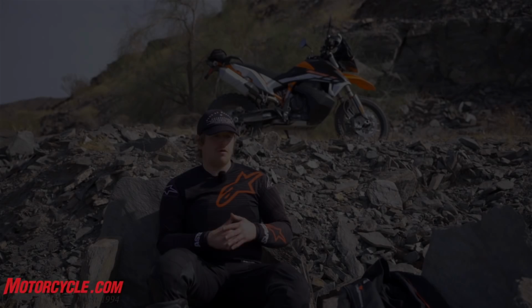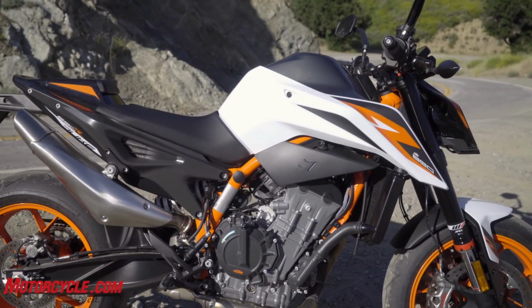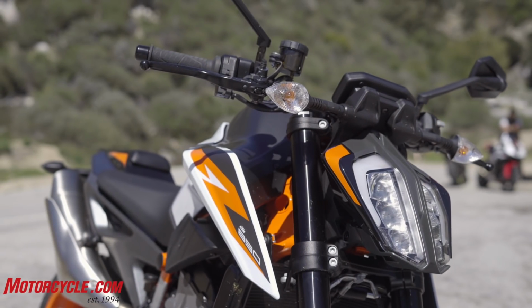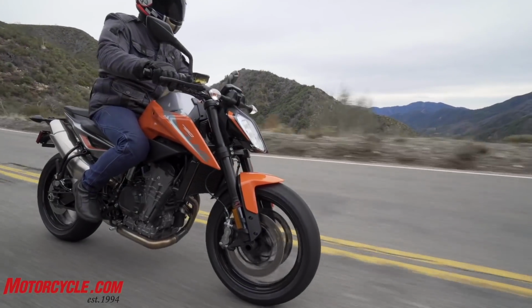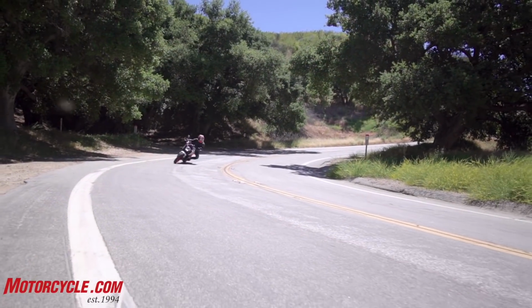And looking at it from a different perspective, with the 790 Duke and this 890 Duke R, I just think there was a lot bigger of a change, because there were suspension changes and the motor, and the sum of all the 890 Duke R's parts made it a lot better bike than the 790 Duke was. If you ask me, if you could get a deal on the 790 Duke or get the 890 Duke R, I would pony up for the 890 Duke R for sure.